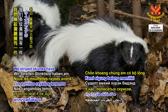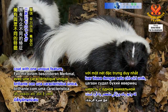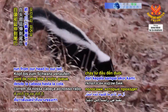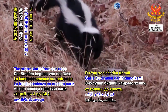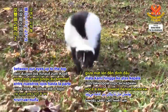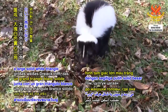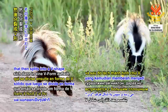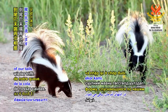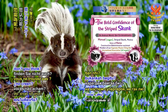We striped skunks have a magnificent thick and shiny coat with one unique feature, our white stripes, which run from our head to our tail. The stripe starts from our nose as a thin white stripe between our eyes up to the top of our heads, where it meets a large solid white triangle that then splits into a V shape, running down our backs, meeting again at the end of our tails. Kind of looks like a superhero costume, don't you think?